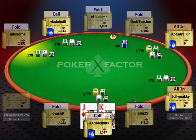I think my shoving range, if I were Apes, would be pretty wide. One, if you do isolate, you're basically flipping against any two cards with a lot of dead money and the bounty to play for. And you've also got to think that the three callers' ranges are pretty much any two cards in the deck. So this is where a knockout tournament differs, because I would never call this shove for this many chips in a normal tournament.